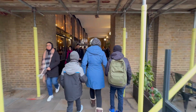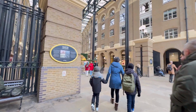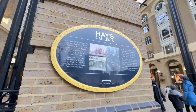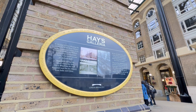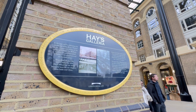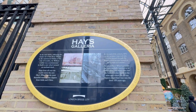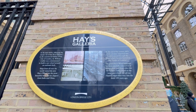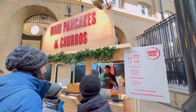Okay, now I remember going through this market a while back. Welcome to Hays Galleria. I remember this from 4 years ago. Wasn't sure. Let's see the history. In the mid 1850s, following the steady rise of the River Thames, Sir William Cubitt was commissioned to build a wharf, and ships from all over the world, including India and China, visited and docked here. By the end of the century, 80% of the dry produce imported through the wharf, which became the larder of London. Check this out. All right, we're gonna buy a churro, mini pancakes and churros here.